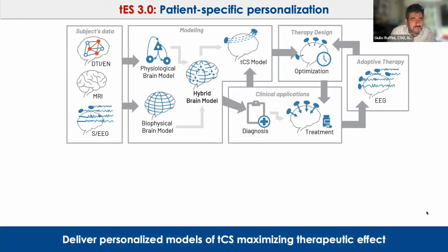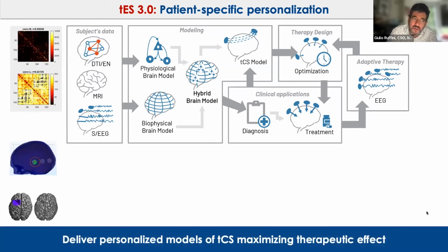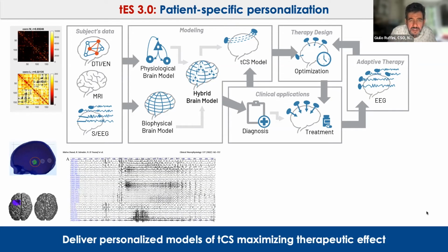The data that we use, as I mentioned, is the connectome that we extract from the MRI. Data that can also include the location of lesions and implants in the patient's brain, in the patient's head from previous surgeries. All this can be managed.